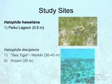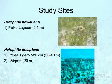The second site, where we looked at Halophila decipiens, we actually had 2 sites that we concentrated on. Both of these were deeper sites, the first of which was the Sea Tiger. It's a wreck off the south shore, off of Waikiki. It's in about 30 to 40 meters of water. So we did need to dive on this site, and Kim talked a little bit about the methods we used to get down there. We used mixed gas decompression diving, both using rebreathers as well as standard scuba tanks. At these depths, we had about 45 minutes for each dive to work on the bottom.